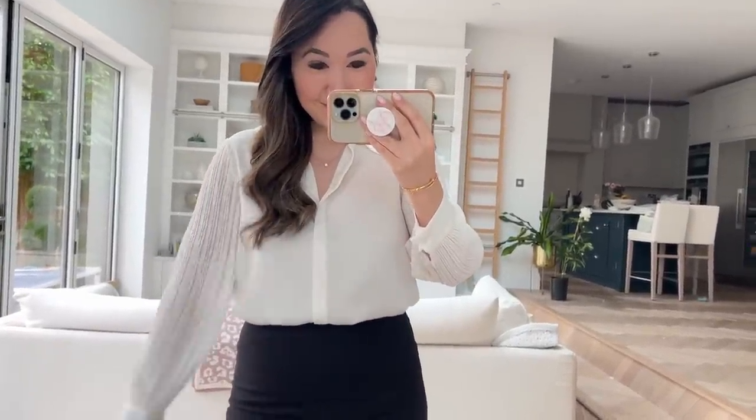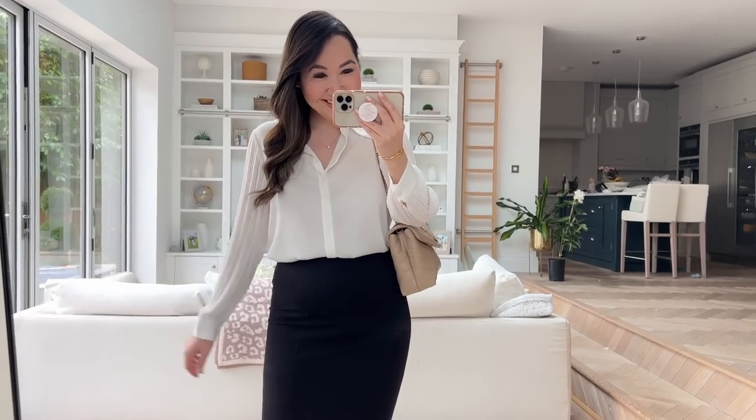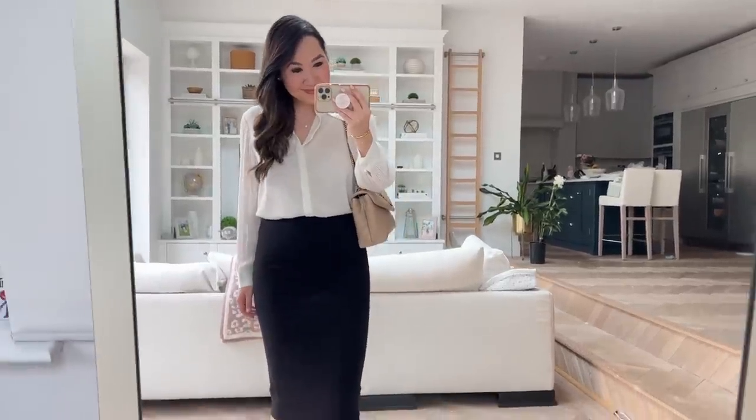I think this would work really beautifully with a skirt, but equally lovely dressed down with a pair of jeans as well. And I just feel like this is so classic, you know, something you'll be able to return to time and time again. I feel like this would go beautifully with some pearl jewelry as well, just to really bring out the beautiful white color. And I just think this is the loveliest thing.